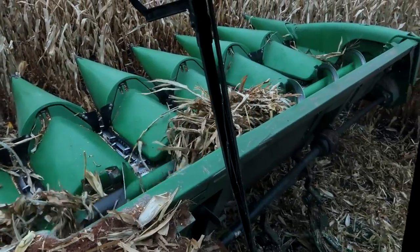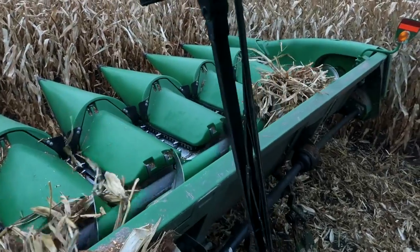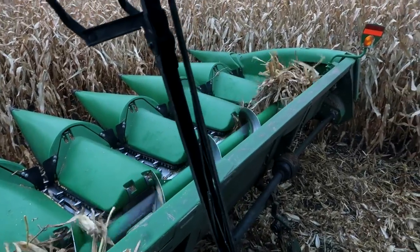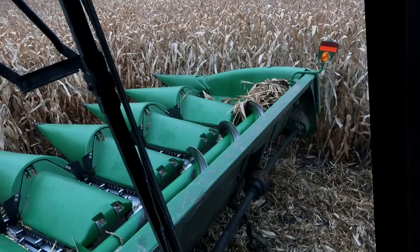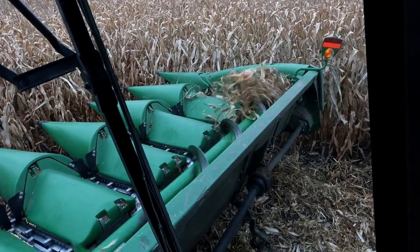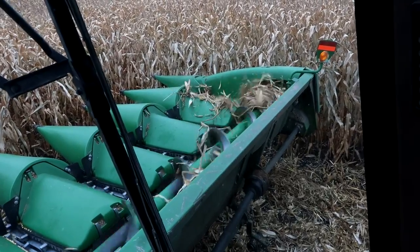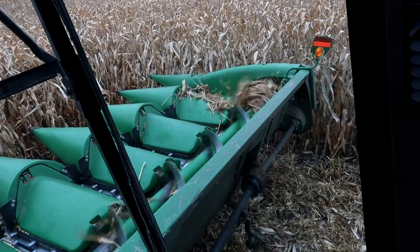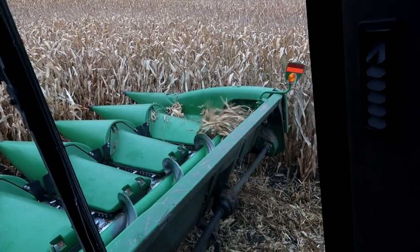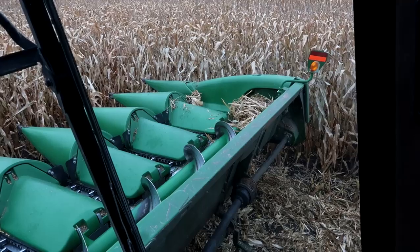And here I can reverse the head to try to get that stuff out of there and clean it up. If it doesn't work, I'll just have to get out and pull it out by hand. We'll see if it'll feed through this time. Nope, just relocated for a bit. I'm gonna do that once more. It's pretty warm in here, so I hate to have to go out there if I don't have to.